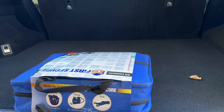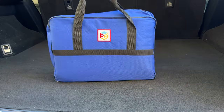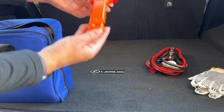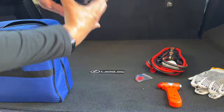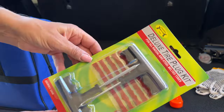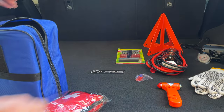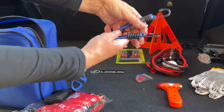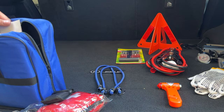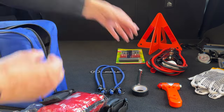Okay, now here's a larger safety kit, and you could see earlier how it compared to the smaller one. It has jumper cables, some gloves, a glass breaking tool and a seatbelt cutter. It has a small compressor to pump up a flat. It has a plug kit for a flat. It also has a safety cone you can put together. It has some bungee cords. It also has a headlamp that does have batteries, a tire gauge, some tape, some tie wraps.